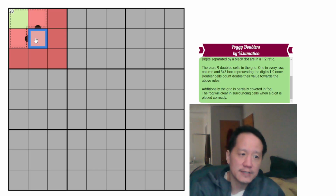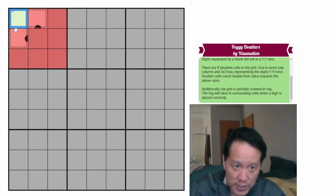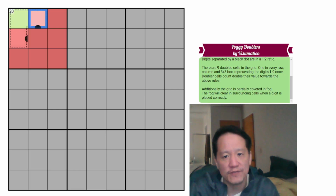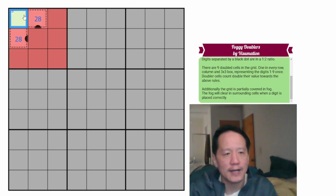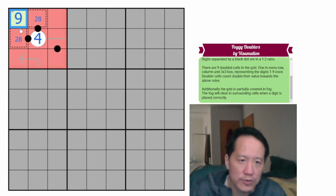And it cannot be 1, 2, and 4 because that would add up to only 5, and this doubled value can't add up to 23. So it must be specifically 2 and 8, and this has to be 4, and this has to be 9. That's doubled. So therefore, because 2 and 8 add up to 10, 9 doubled adds up to 18. So that adds up to 28 in total. So therefore, this is 4 and this is 9 as the doubler.